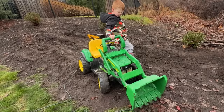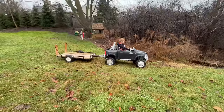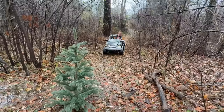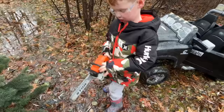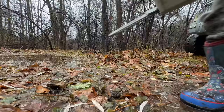Now it's time to cut down a Christmas tree. Secure the trailer and drive down our trail into the woods. I hope he'll be able to get back up the hill in these conditions. The temperature is dropping and the snow will start soon. Ooh, this tree looks perfect! Grab the chainsaw. Turn it on. And cut it down. Timber!